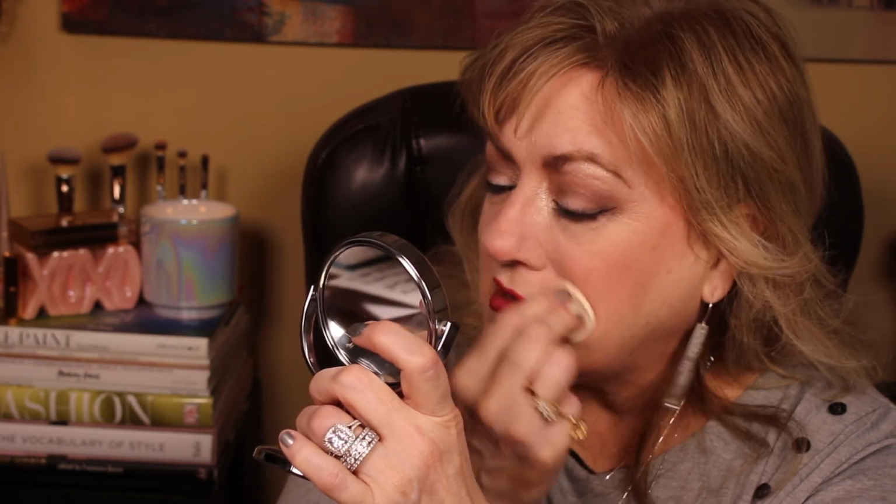Make sure you knock it off. It doesn't have a color, in case you're wondering. Gosh, that looked very white. Well, that's why you've got to blend it in, make sure you've got it in good, but it doesn't have a color. If anything, it's brightening because it has a touch of white in it. Okay, so we'll see how that goes for the day.